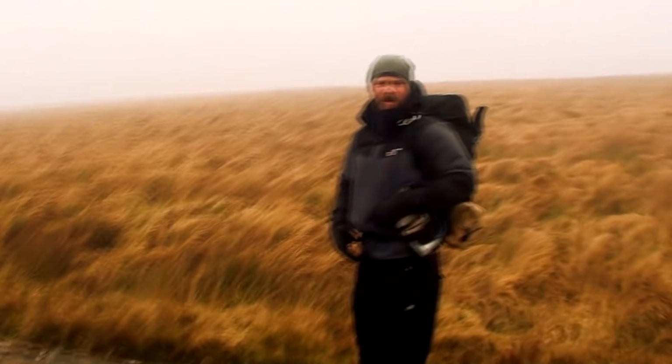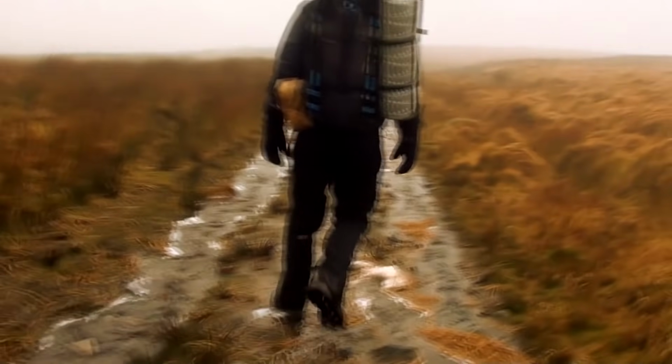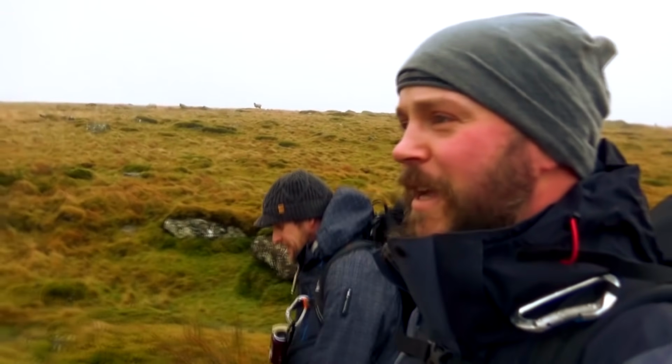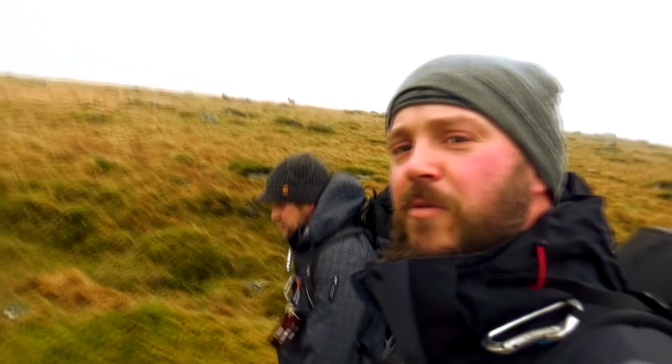Oh, it's a river below us. Been shit terrain across here. But is this the track? Looks like it could be. We found our track. Navigation is going to be easier now, we hope.